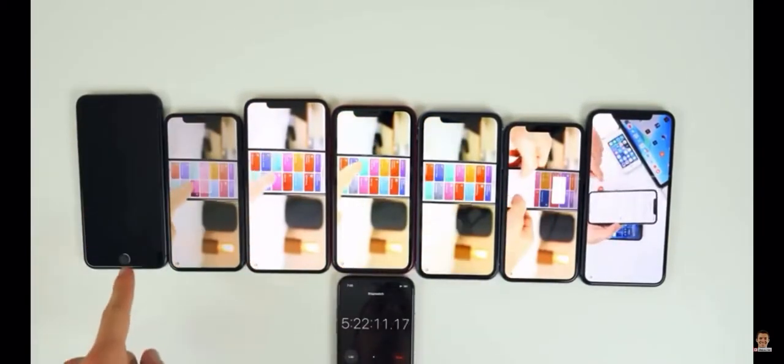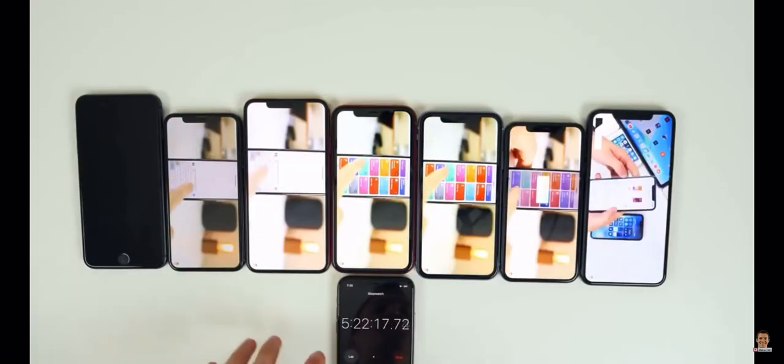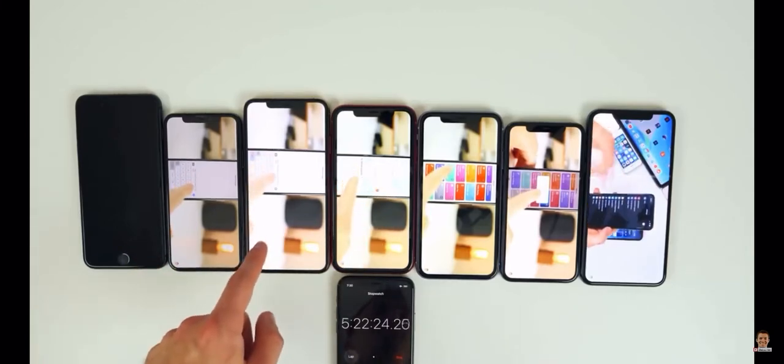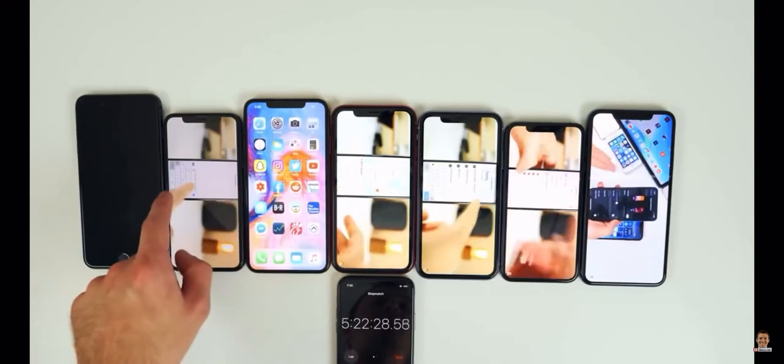And down goes the iPhone 8 Plus at around 5 hours and 20 minutes. So it's going pretty much just as expected so far, with the iPhone 8 Plus finishing in last as expected. However, the iPhone XS Max was falling behind. So let's go ahead and get an update and see how everything is doing now.